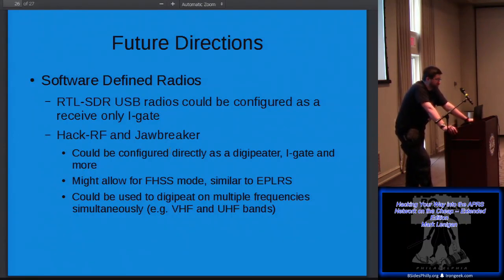As for future directions, and some of this has already been done, I'm starting to see people who are using RTL SDRs as iGates, but there's a lot that could be done with the HackRF or other SDRs that are bidirectional. You could basically configure that SDR as whatever you like, an iGate, a digipeater.